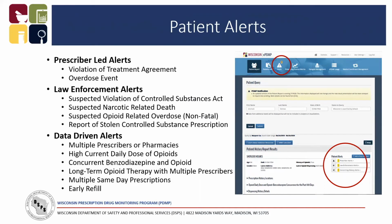They're submitted by law enforcement entities. One example of law enforcement alerts would be cases associated with diversion of prescription drugs. And third, data-driven alerts that are automated by the system concerning misuse or abuse of prescription drugs. These alerts allow prescribers to have an interdisciplinary perspective of concerning patient history prior to prescribing controlled substances.